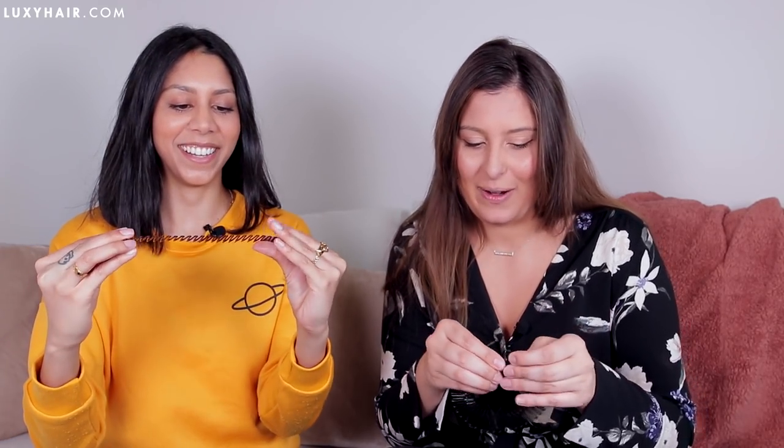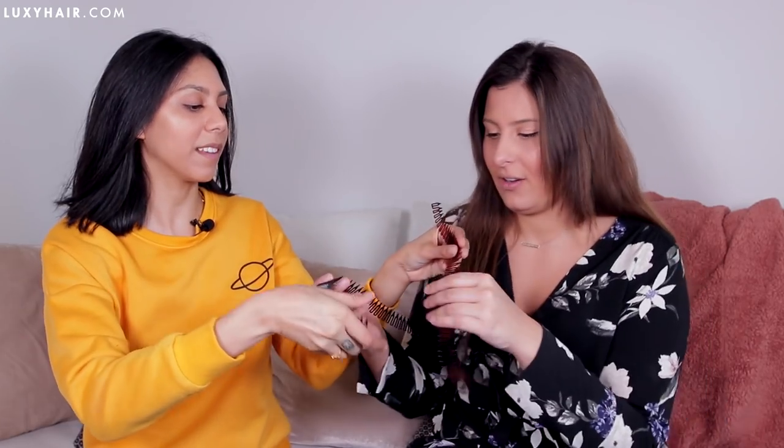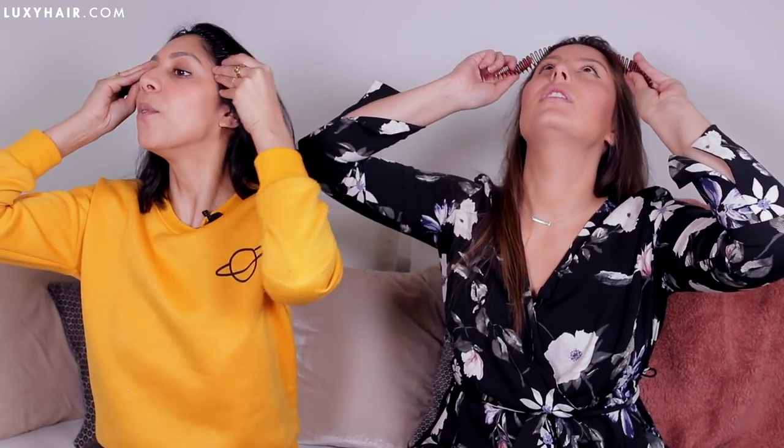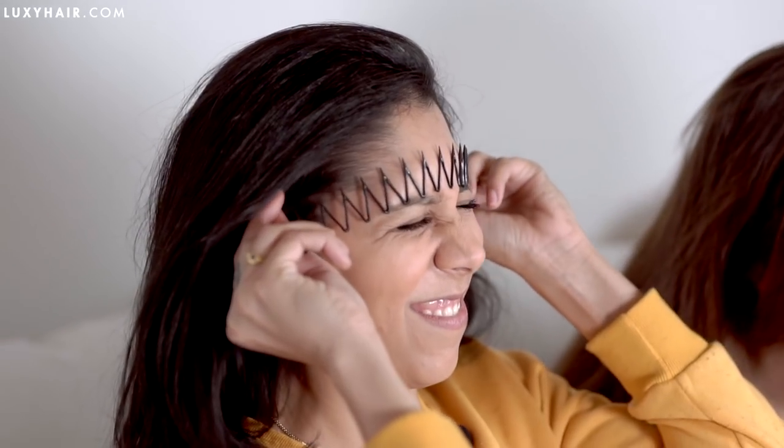Done. So if you don't remember, they open up like that. Fun. Yeah, and then you have to... I don't even know if I remember how to put it on. Should we switch? Because this is black, it could go better with your hair color. Okay, there you go. Whoa, I already hate it. Oh my god.